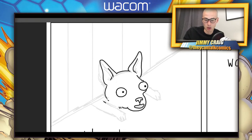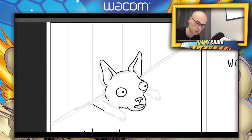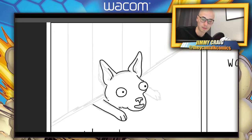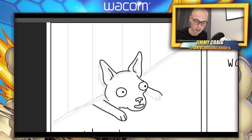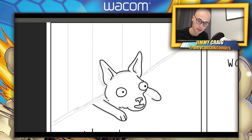I also draw all of my paws kind of the same. I know they're not as accurate, but it's just keeping them consistent, and they aren't usually as prominent as they are in this comic. Laura says the Chihuahua looks like it's ready to go crazy, like every Chihuahua.